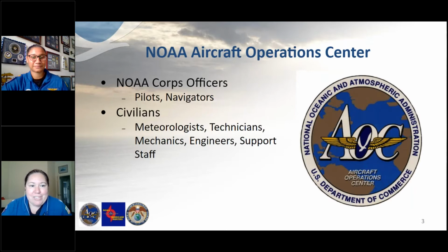So the Aircraft Operations Center has about 110 employees, and it's a mix of NOAA Corps officers and civilian employees. The NOAA Corps officers fill the roles of the pilots and navigators, as well as our commanding officer, and the civilian employees act as engineers, meteorologists, and other support staff. And we really could not do our job without everybody there acting as a team.